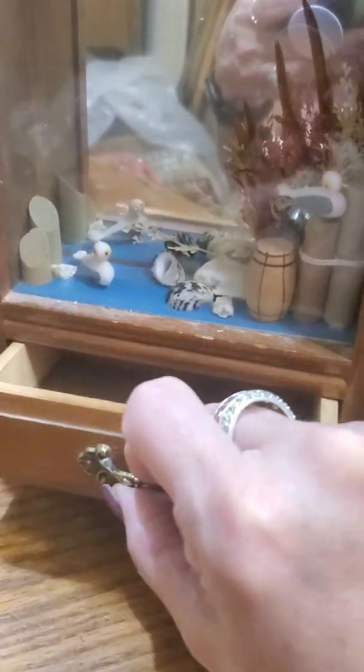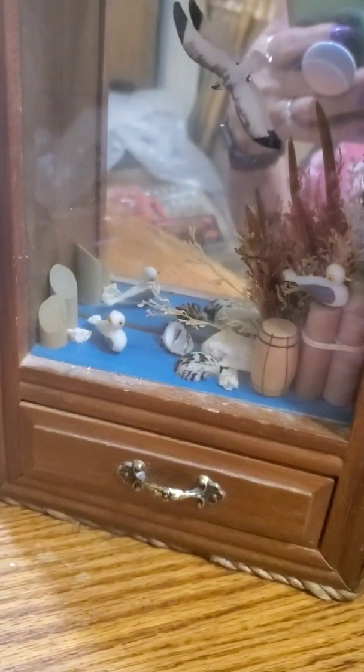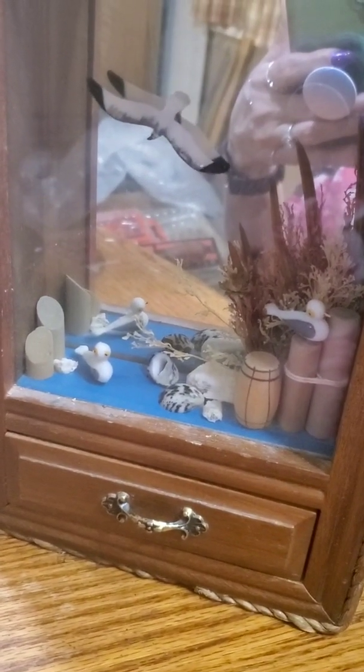If the bird doesn't orient himself right, he looks like he's flying backwards, but it is a neat little thing where the bird just flies around. It does have an on and off switch, but this one just keeps popping up and playing even though you turn it off. And it has a little drawer at the bottom, and it has tabs to hang it on the back, little eyelet hooks on the back. So if you see these, pick them up.